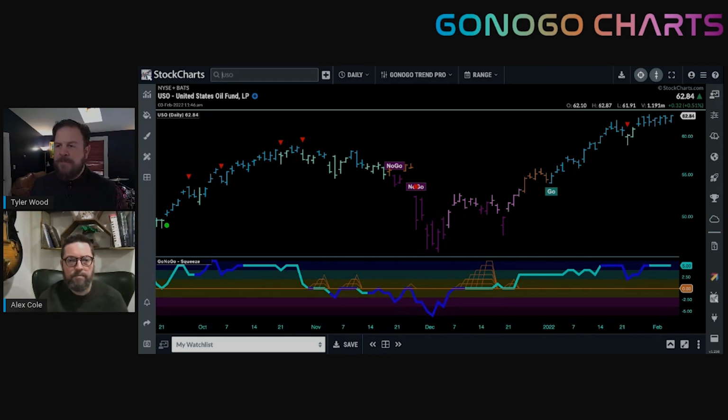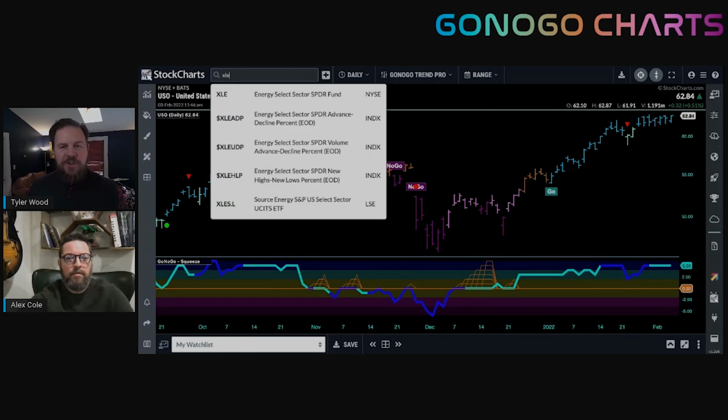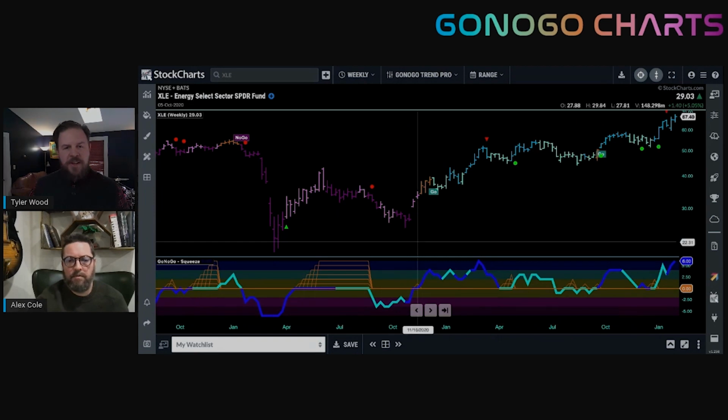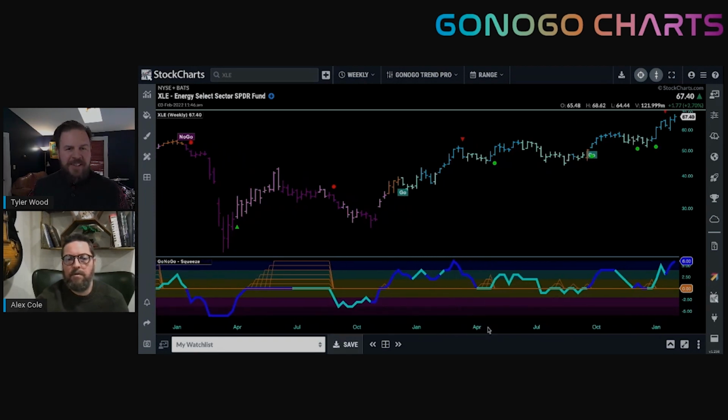Switching over from oil itself, let's look at the energy space more broadly, the XLE energy sector of the S&P 500, and just see how that's playing out from an equity basis this week. And we can take a look at it on a long-term basis, on a weekly basis. We can see this trend play out from last summer.